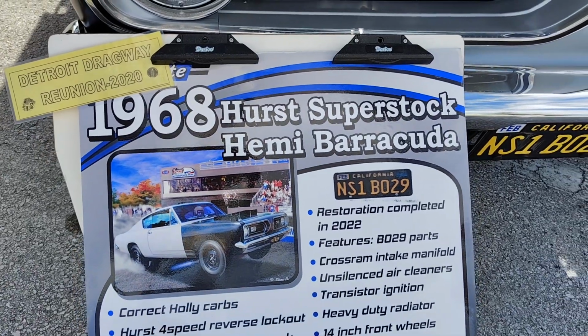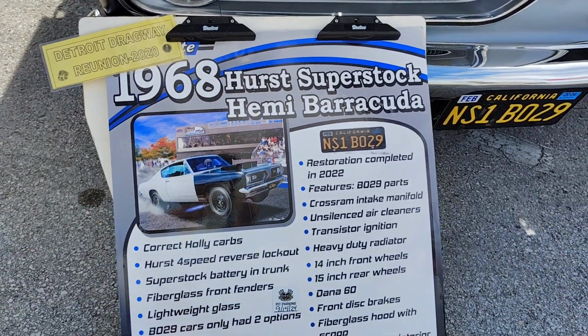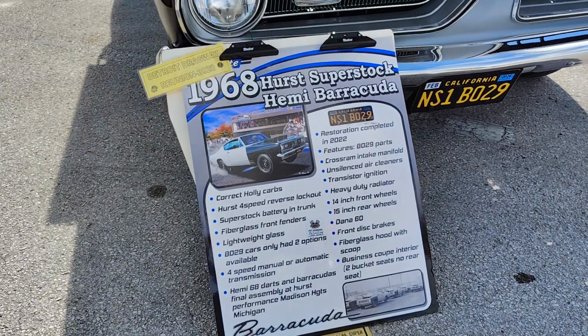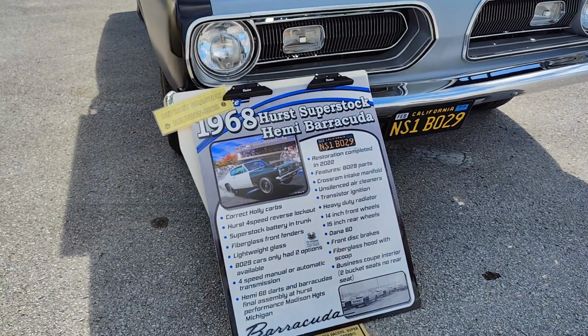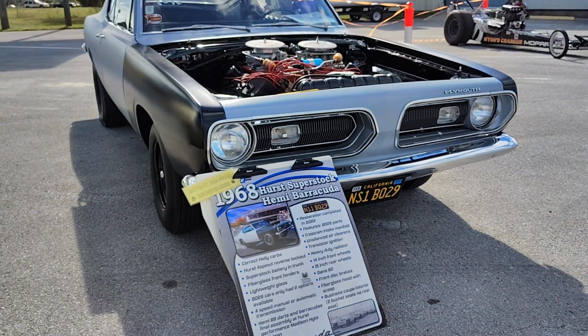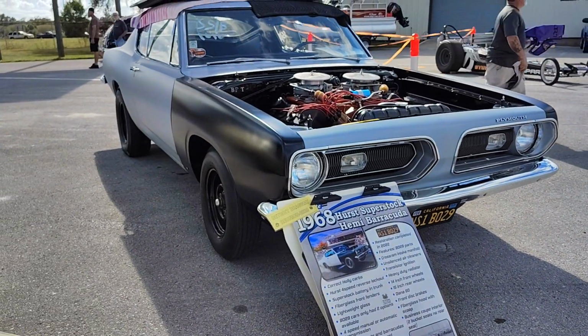Okay, 68 Hemi fans, sitting before you is a real deal 68 Hearst Superstock Hemi Barracuda. This is called a BO car. The Darts were the LO cars. You were looking at about 75 each.